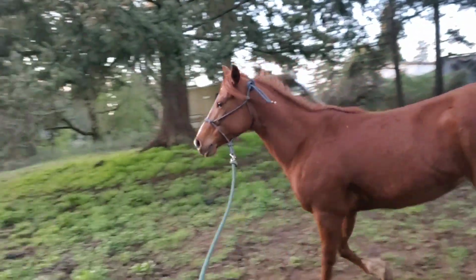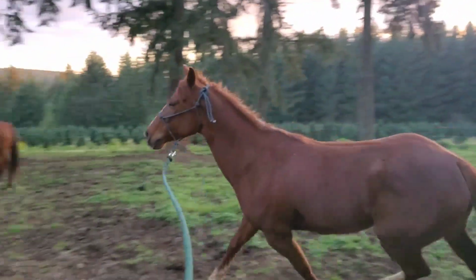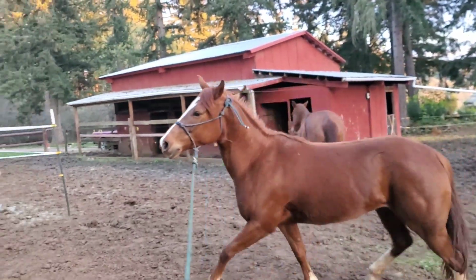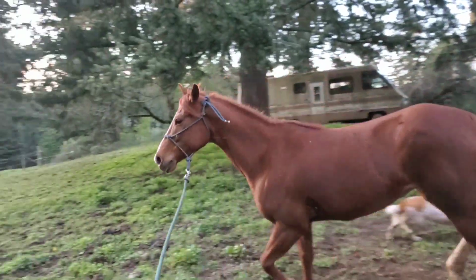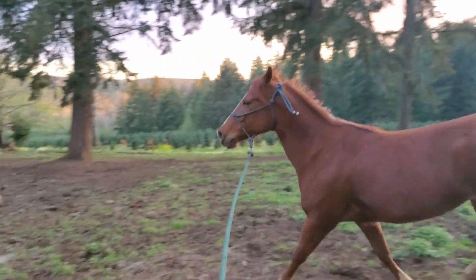Pistolita, my little pistol. Pew, pew, pew. You can tell she's got some sass in her. I love it. She's gonna be my next barrel partner, guys. She's happy just lunging.